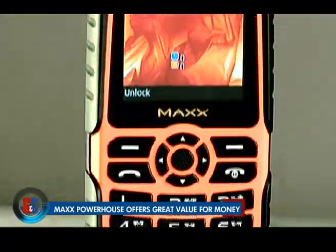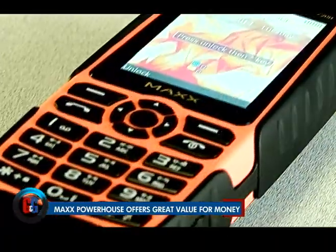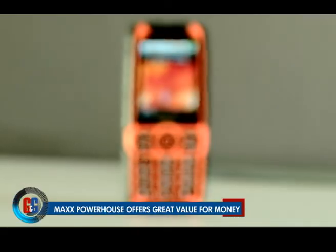So the Maxx Powerhouse MX200 Liter is a definite recommendation from us at Gadgets and Gizmos.